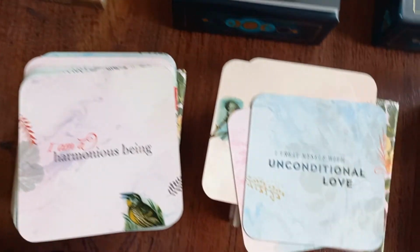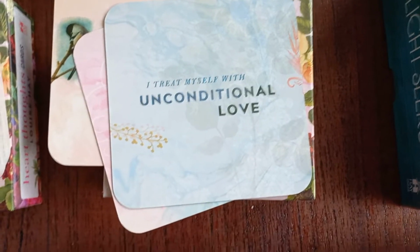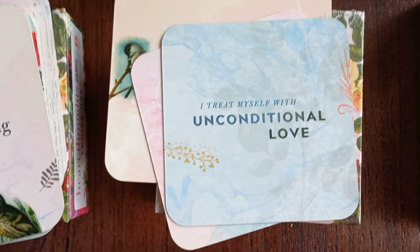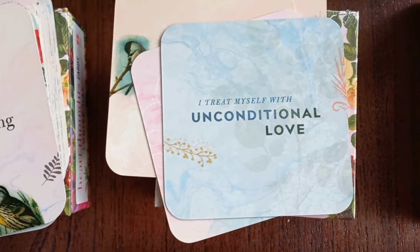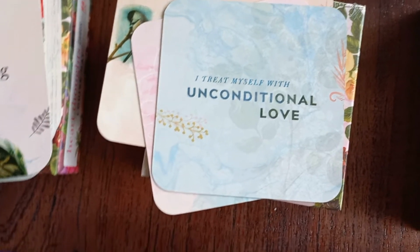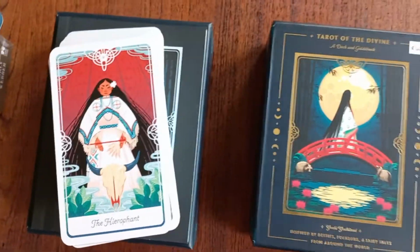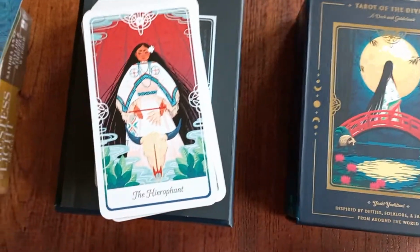That's so true. I wrote the other day that my saying used to be love everybody, and then it was love yourself first, because if you don't love yourself and you don't have self-worth, then how can you love anybody else? So the last one that I'm going to talk about is the Tarot of the Divine.